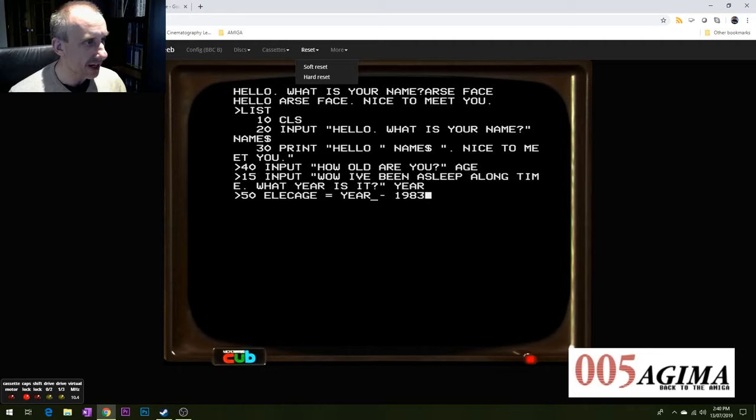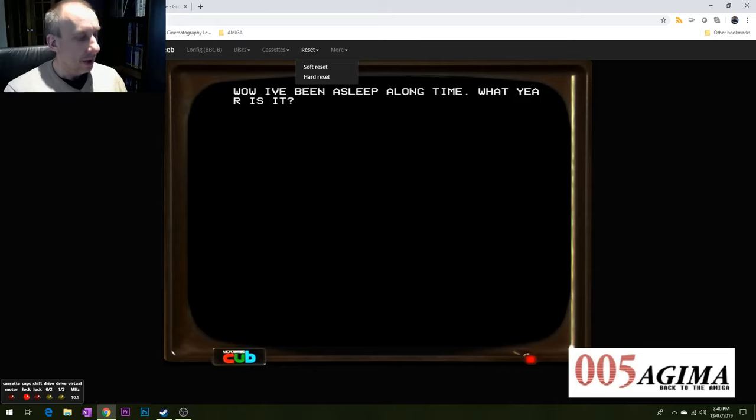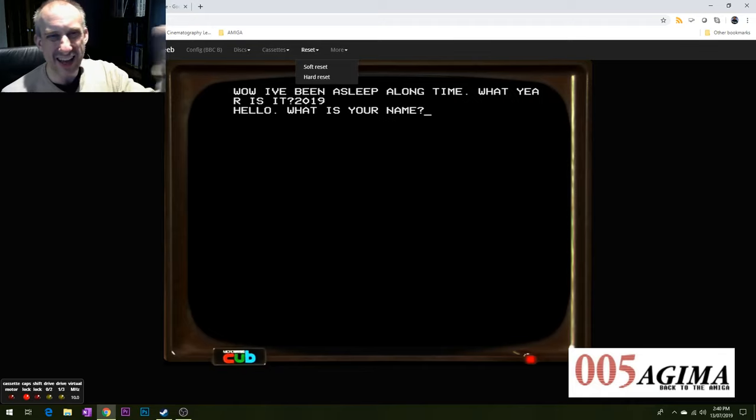And I just want to quickly check that before we go any further, that actually works. In fact, I should be able to run it now. I should be able to go print elec age to see the value of elec. Oh no, because I don't have a value for year, do I? So let's just run it just quickly. What year is it? It's 2019. I should take out that hello statement.